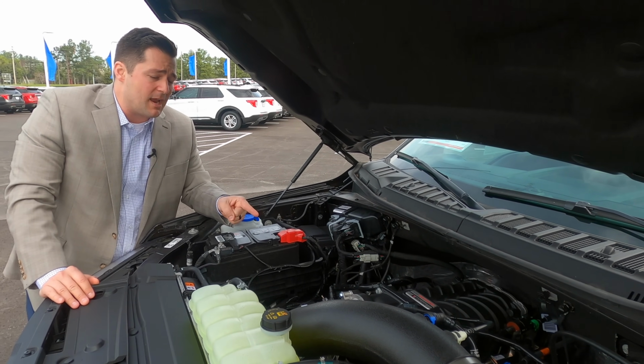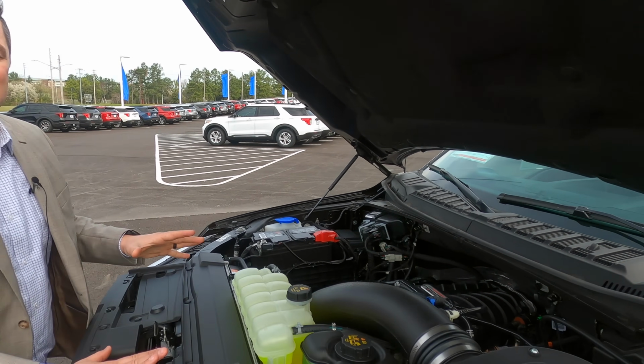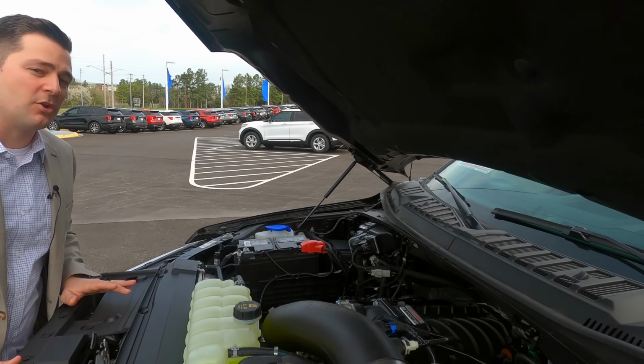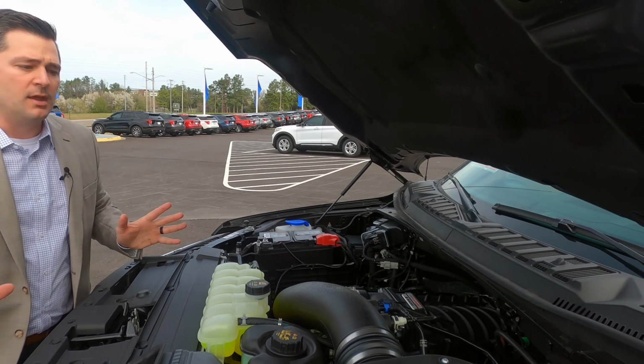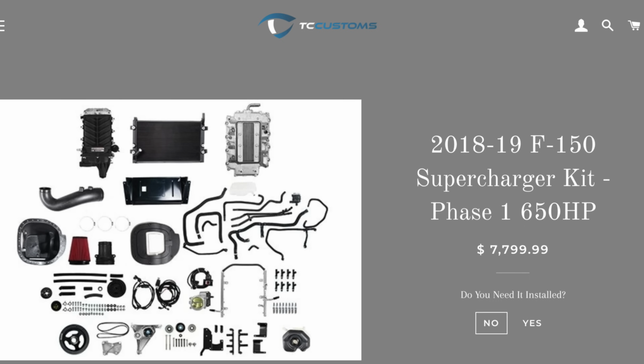One of the things I can promise you is you will not find a more reliable supercharger than Roush. And it's not just because we sell them, it's because they're the most reliable supercharger out there. So, case in point.